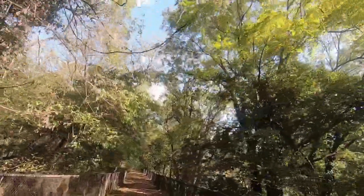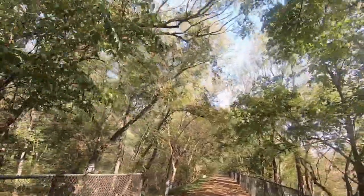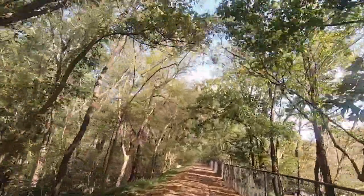You've got to stay on the trail after you come across here, like that sign said, because it's all privately owned. But it goes for another 2 miles, I think.